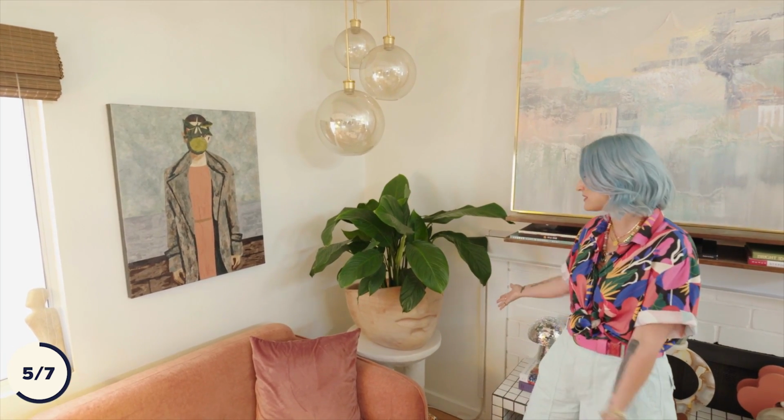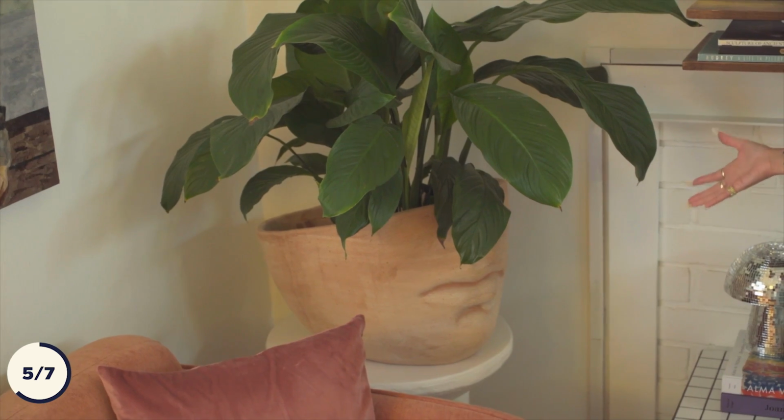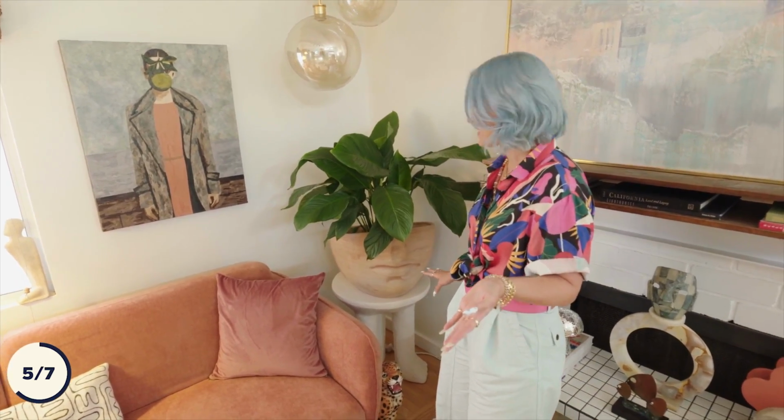Which brings us to the corner, and one of my most talked about pieces in my home, this large quirky face planter. Everyone loves it. I got this from 45.3 Modern Vintage. Such a fun piece. I love the scale of it. And I paired it with this really cool foot planter that's reminiscent of John Dickinson, and I got that from NFS.